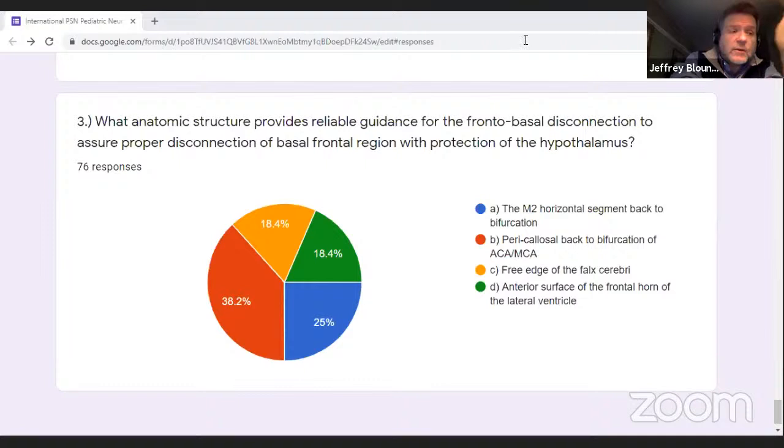Follow the pericallosal back to the A2, to the A1, the A1 to the bifurcation. Once you're at the bifurcation, you can see the edge of the planum and of the sphenoid wing, and you can just cross right there, and you've got it. You have an internal anatomic landmark. It's like a path. It's like a trail. You just follow it, and it takes you home. So the correct answer is pericallosal back to the bifurcation of the ACA MCA. Choice B, red.